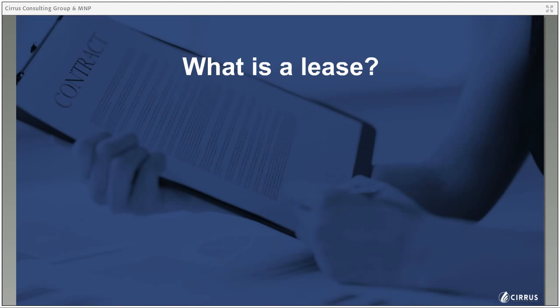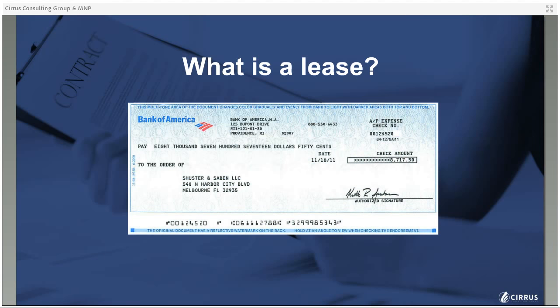What is a lease? So as I lecture across the country at our continuing education courses, I ask this very question. What's the first word that comes to mind when someone thinks of their lease? There's a number of different answers that I get: commitment, agreement, contract, relationship. But everyone thinks of this one very thing every month. It's the check that you pay to your landlord every month.